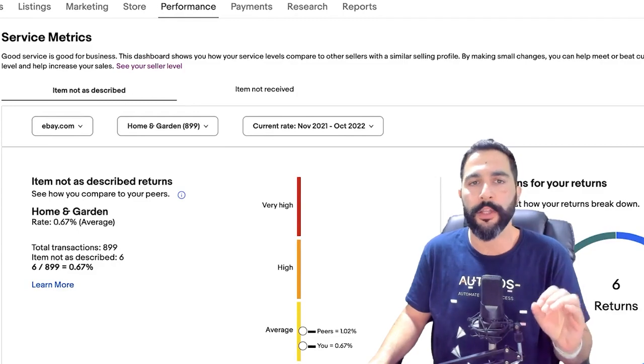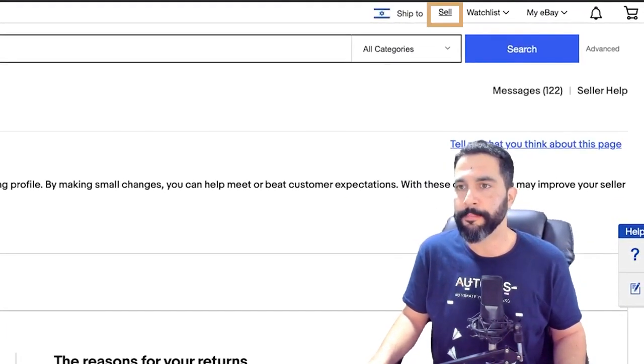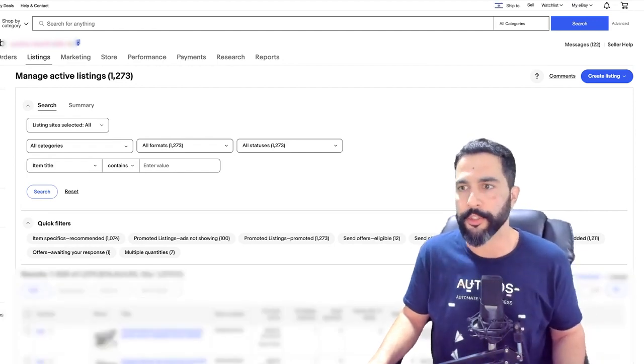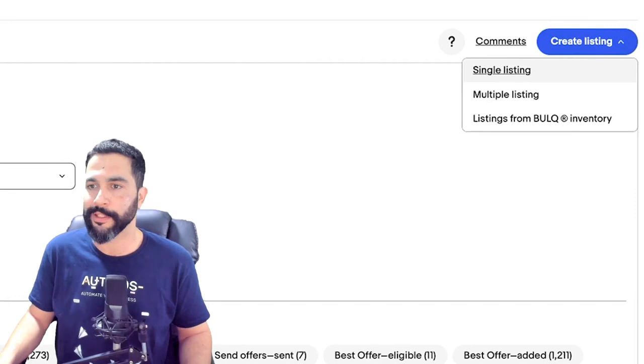The first thing that you're going to want to do is list an item for sale. For that, you're going to click on sell right here on the top right, and eBay will take you to the create a listing page. Since I already have listings, I need to click on create a listing here. Then I'm going to go with single listing.